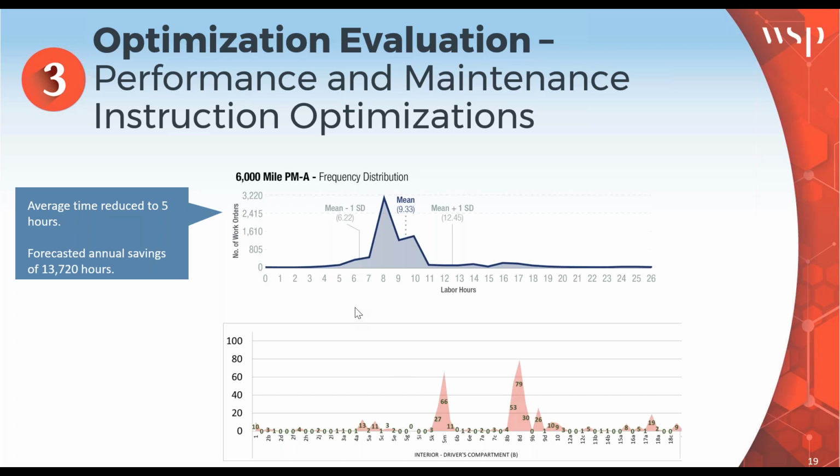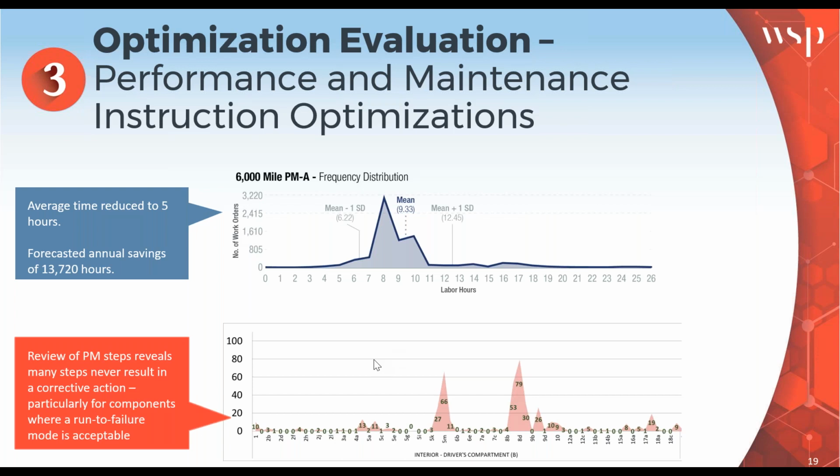The bottom example here is quite simply looking at the actual maintenance that was being performed. This maintenance is performed with hundreds and hundreds of separate inspection points. And this graphic on the bottom is representing one of those sections of that maintenance. So what we wanted to do is look and see how many times the mechanic was having to actually take an action at each one of these inspection points.